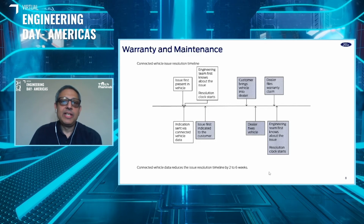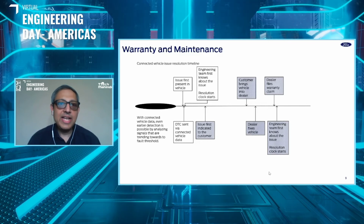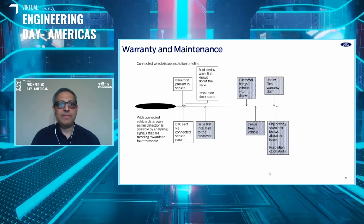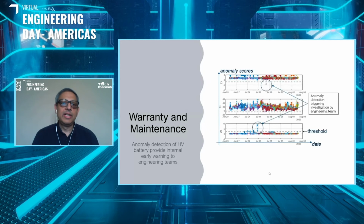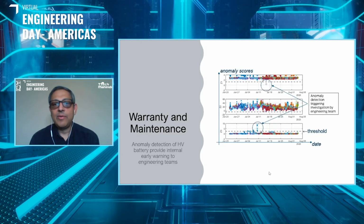we think the real benefit of connected vehicle data is to do prognostics and identify signal trends that are trending towards the fault threshold, as opposed to waiting for the fault to set. For the Mach-E, we do exactly that. We monitor a number of signals from some of the electrified components in the vehicle and run those signals through a machine learning algorithm that puts out anomaly scores. Anomaly detection, for example of the high voltage battery, can provide internal warnings to the engineering team, which can then go and investigate.